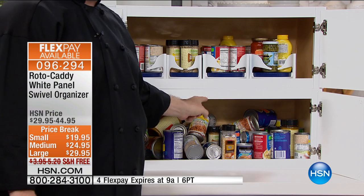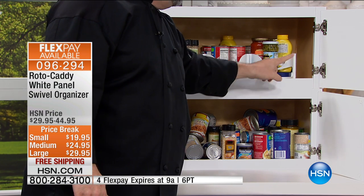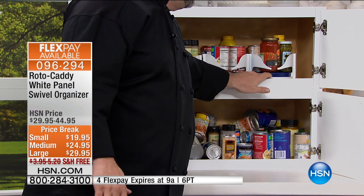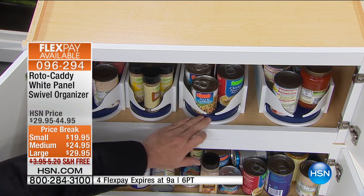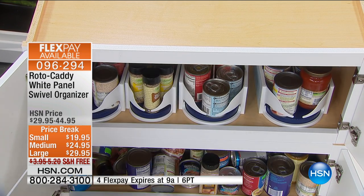Now, here's what the RotoCaddy is gonna do for you. Every item that's in the back of that cupboard, even though it's nicely organized now, will move towards the front, and all I have to do is spin the disc on the bottom of the RotoCaddy. So no more expired sauces, no more duplicate purchases when you forget you've got something in the back of the cupboard. We've all been there.